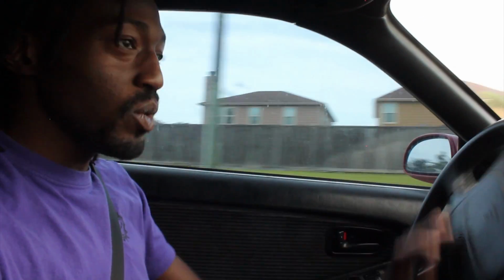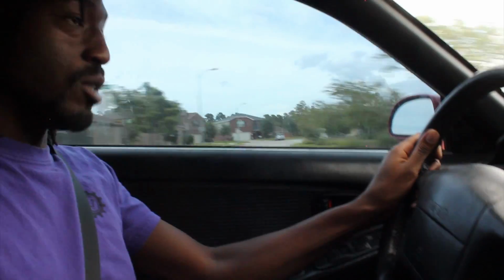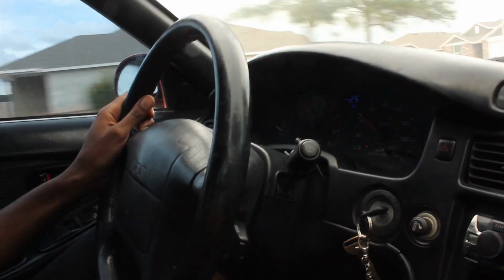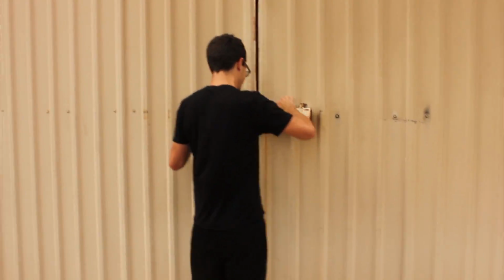Right guys, so we were trying to figure out the boost cut issue, and oh, it's 10 pounds. 13.5. That's why it's hitting boost cut. What is behind door number 1?